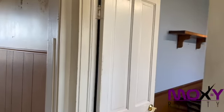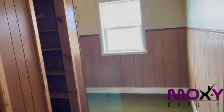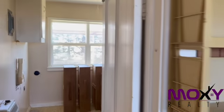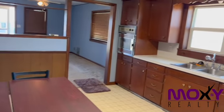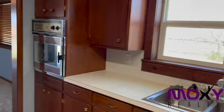Another little closet here in the utility room. And back here is more storage. You could probably take that storage out and turn it into a little bedroom or office. Make a nice office. And we'll go back through the kitchen. Get to see another view of the kitchen.